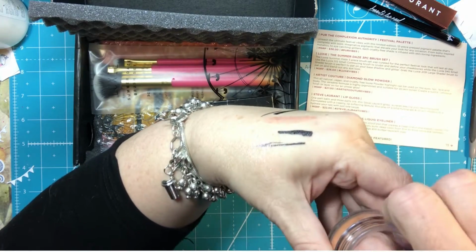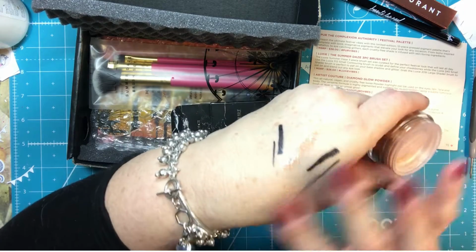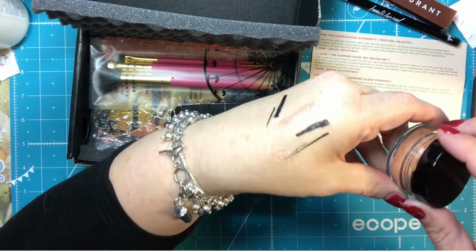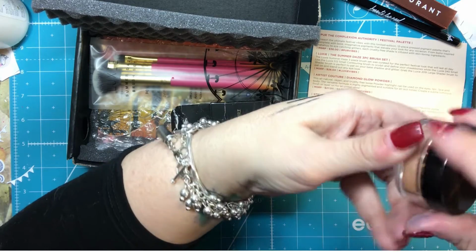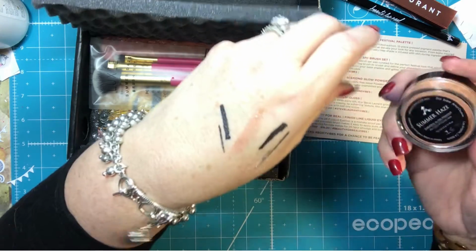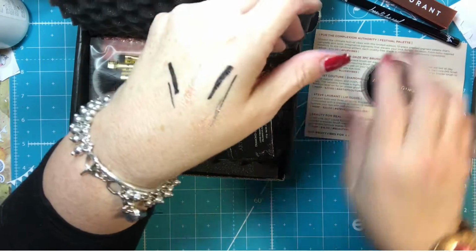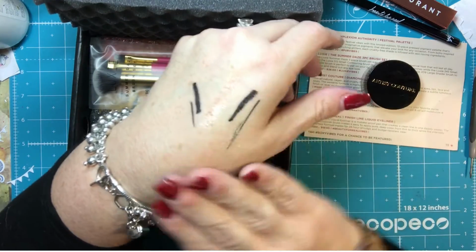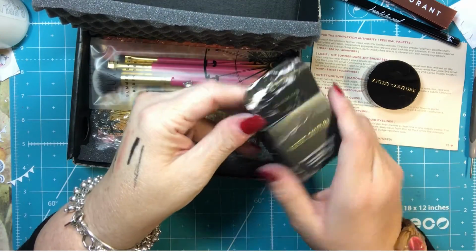Now, do you close this every time? Because it seems like it would just make it a mess. But I guess it won't spill out that way. I don't know. What do I know? I clearly don't know how to even use it. But I'm kind of excited about it. This is in the color Summer Haze Diamond Glow Powder. And it is diamond glowy. I love some sparkle. So I'm kind of excited about that.